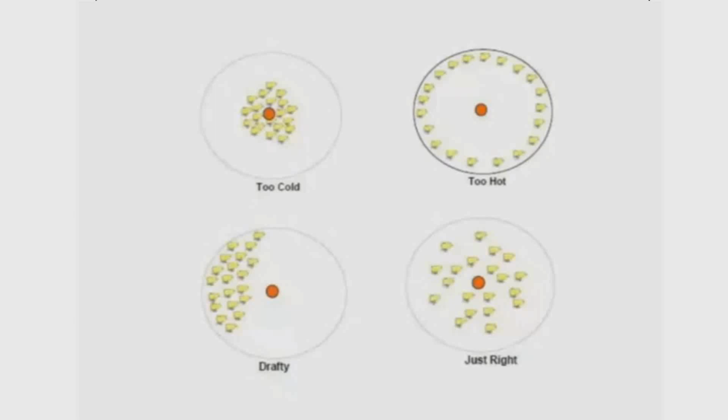And then on the upper right, it's too hot. They get away. That's an indication that maybe you should turn off the heat source. Or if it's too drafty, they'll go away from where the draft is coming from. In fact, we lost a lot of chicks recently because of the draft. It was so windy. I had just moved the brooder box location, and I thought they were pretty covered, but I was wrong.